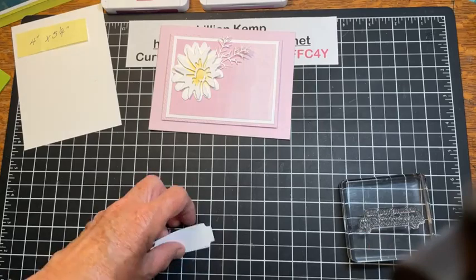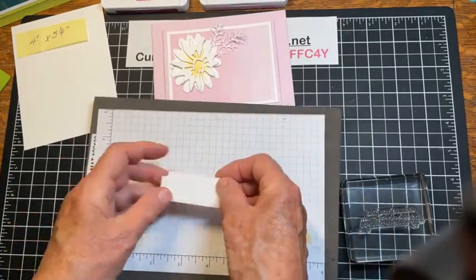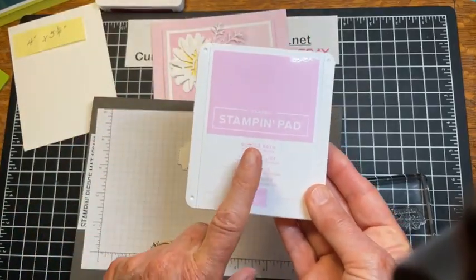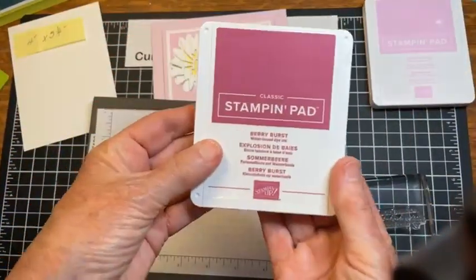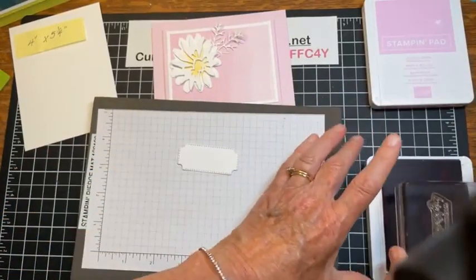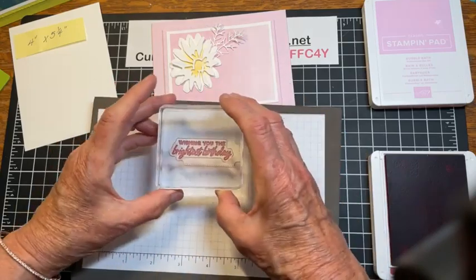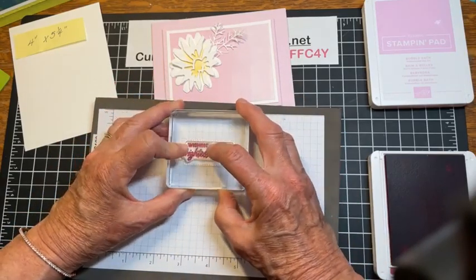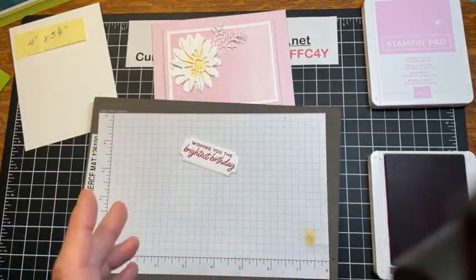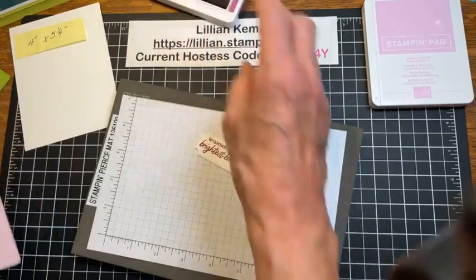And this is photopolymer. So I'm actually going to put a bit of foam underneath, just a little bit of cushion, and do it that way. And I thought that the bubble bath ink might be a little bit light, so I'm going to shade darker with Berry Burst. And that's another new In Color. Because it's photopolymer, it's pretty easy to see where you're stamping. And let's push that down, give it a minute for the ink to transfer, and there you go. Just like a pro. I'm going to leave that open. I'll live dangerously because I need that in a minute.